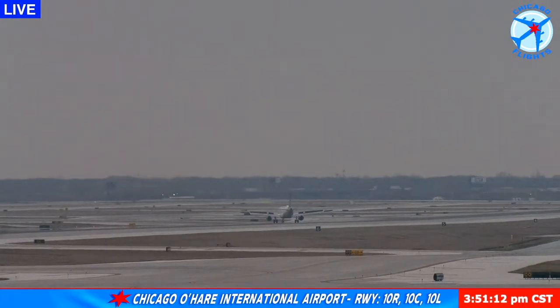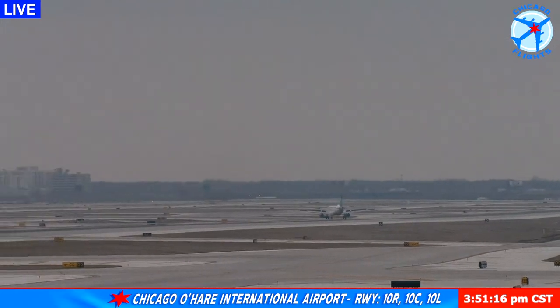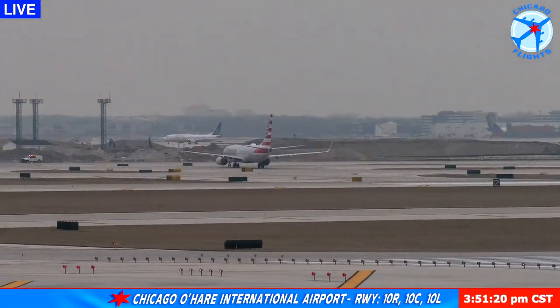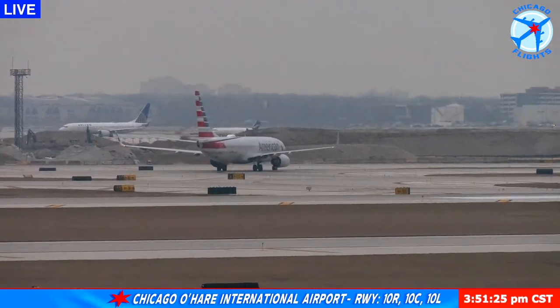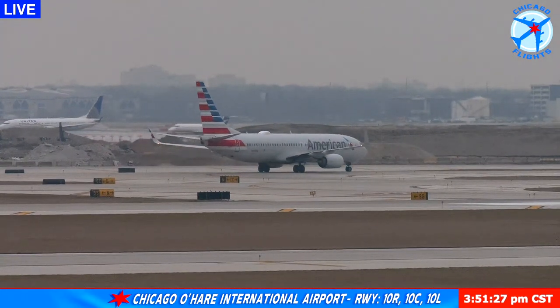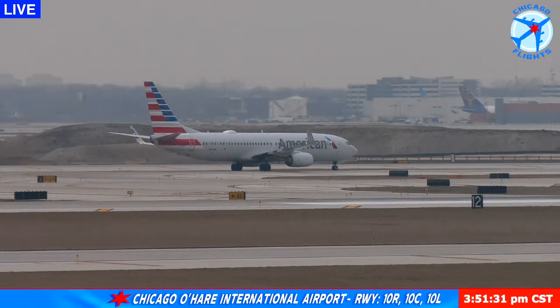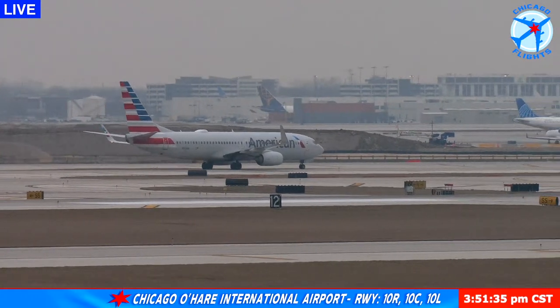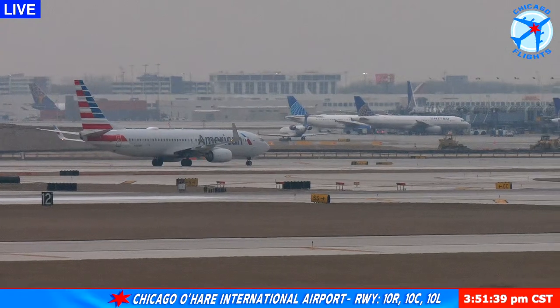Turn right, heading 180. Turn right, heading 180, American 80. Charlie, United 5-2. Golf, Tango Alpha. 126.62, have a good day. 126.62, American 80. 132.7.